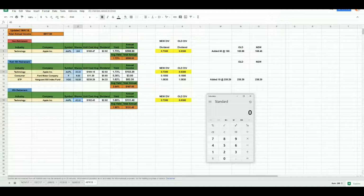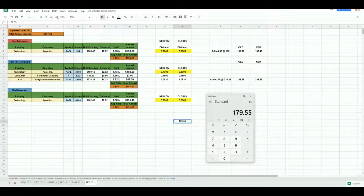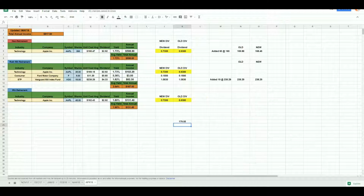Now, if they hadn't increased their dividend, I would get paid out 285 times 0.63, which is 179.55. So that's a huge difference right there, right? 179.55 versus 285 times 0.73, 208.05. So that right there is a difference of $20 just by holding these shares. By them increasing their dividend, I increase my cash out by $20. That's like a rental increase. So it's really nice to just buy and hold those dividends.